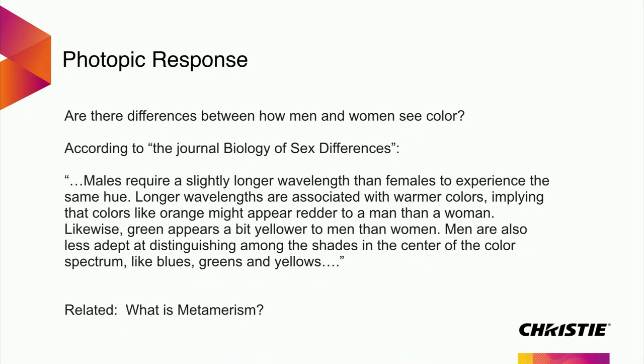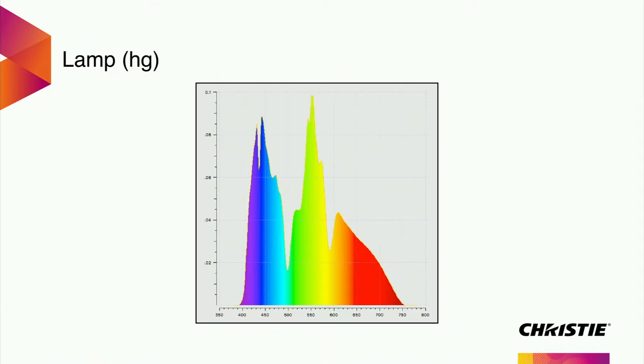So when you're trying to match color, there's a whole different level of details that you're trying to see. So this is mercury illumination. This is the illumination we have in the projector today. There's less saturation in the red. There's definitely more in the green and the blue spectrum.